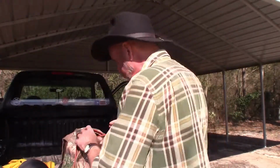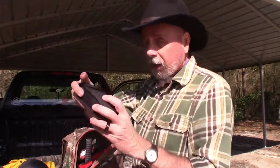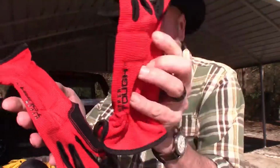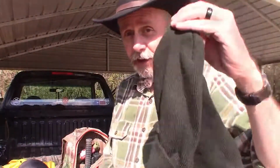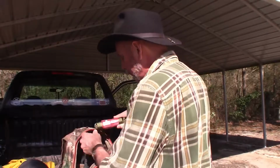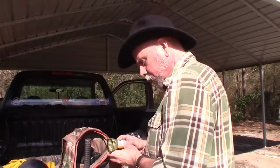My wife would carry that bag that had the clothes in it because it's lighter, and I would carry this bag. Alright, so opening up the main compartment, right on top I have some Tasco binoculars. I have another pair of work gloves. See, I can take this out. Well, I'll leave it. It's another cool weather hat. 50 foot of 550 paracord.